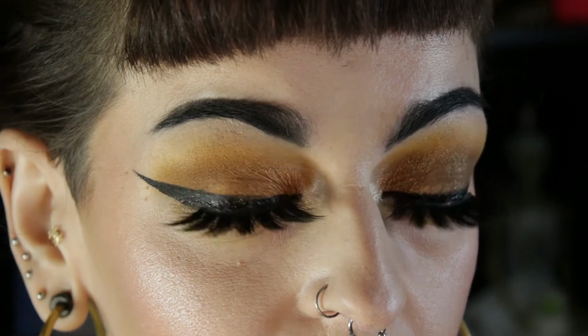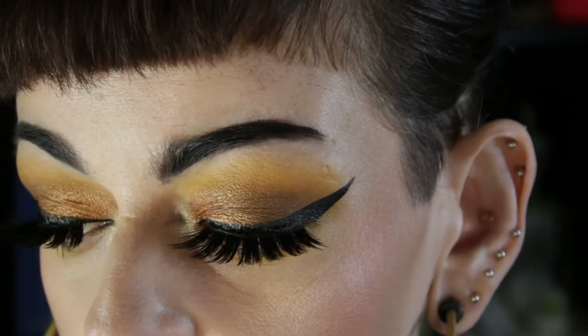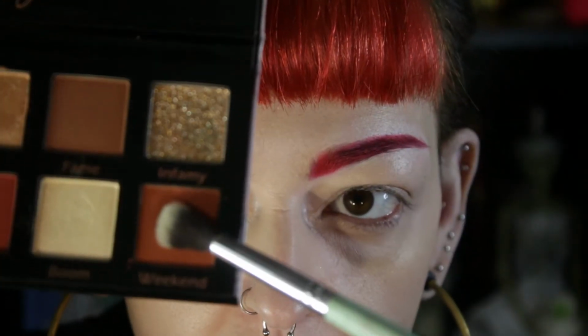What do you think? I like it. Yeah, I felt good in it, honestly. And I was wearing all black, so it went with the look.